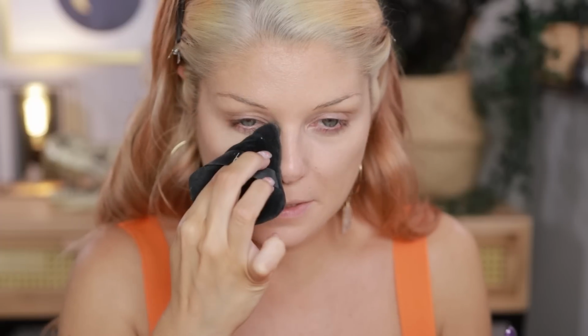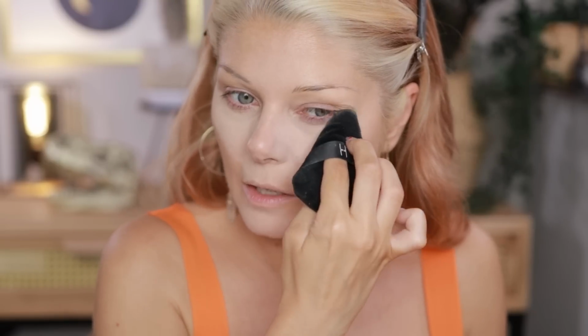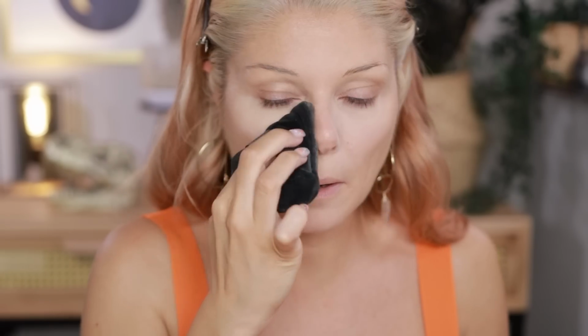And I just set the under eyes and around my nose, which is where I tend to get oily, and a little bit in my T-zone and on my chin. The rest I am gonna leave be. We actually have about 30 degrees Celsius, which is 80s, I think, here in Austin today. So I'm definitely gonna need a little powder.